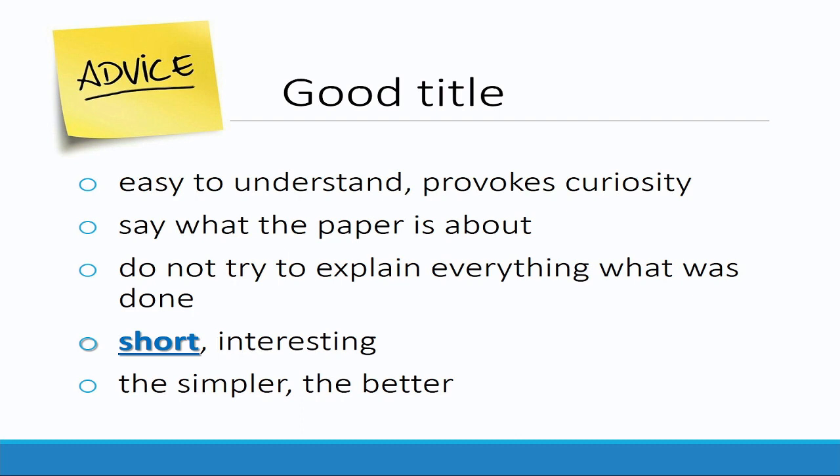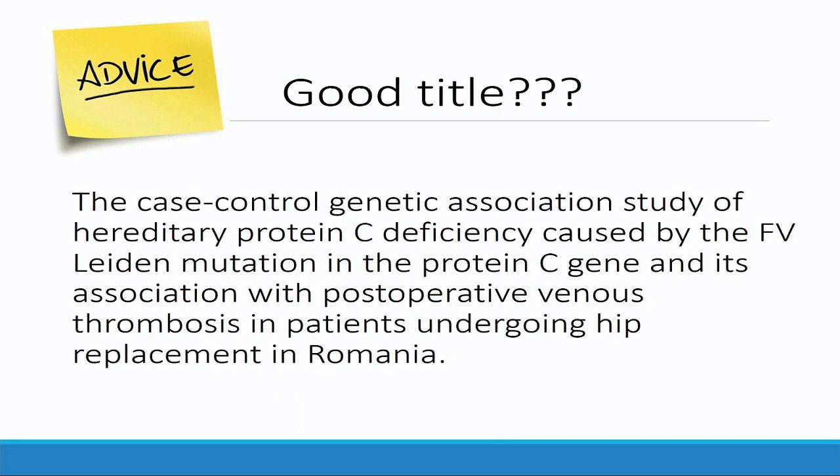The simpler, the better. So, is this a good title? The case-controlled genetic association study of hereditary protein C deficiency caused by the factor V Leiden mutation in the protein C, blah, blah, blah. It's boring. It's too long and it's boring.